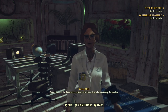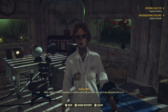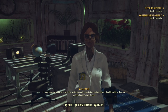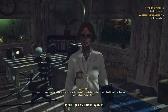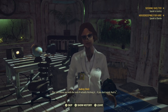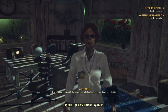Believe it or not, the Shenandoah Visitor Center has a device for monitoring the weather. While vastly inferior in complexity, it contains parts that you won't find out of any old toaster left to rot. It won't be a perfect fit, but even if the part is remotely close to the one that broke, I should be able to do some modifications to make it work. I'll analyze these blueprints more and do some research ahead of time, just in case. That just leaves you with the task of actually fetching it. If you don't mind, that is.